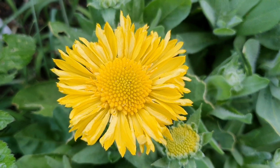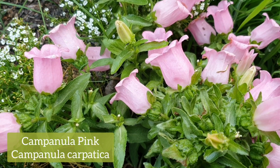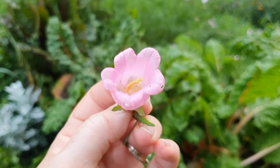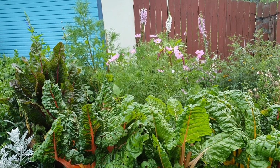The first yellow gaillardia has opened up, and one of my favourite flowers, these are called campanulas. Their flowers remind me of fairies. I think they're just so whimsical, like little fairy cups. Let's go to the backyard again.